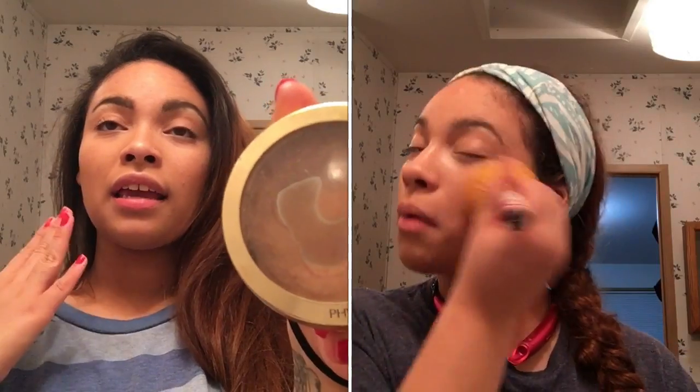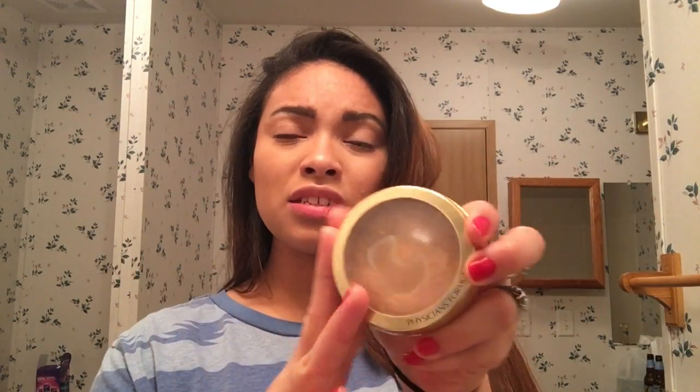You can use powders to kind of cover up blemishes and things like that, so almost like a foundation. You can also use it as a bronzer. So I have a bronzer and that's what I use, and I love it because it kind of just warms up your face. This is a drugstore brand.